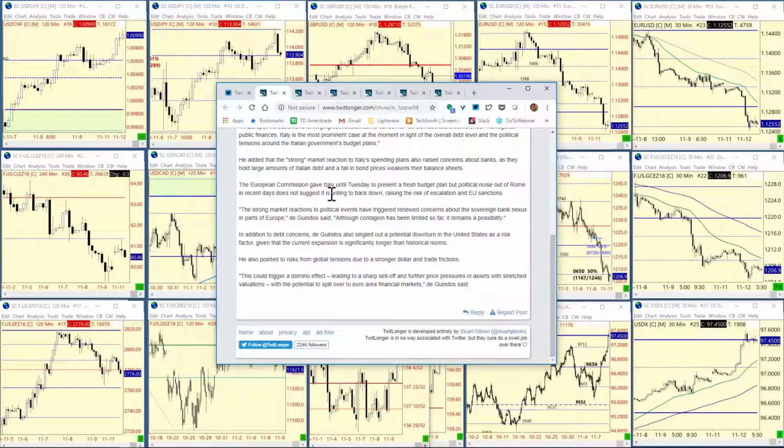The European Commission gave Italy until Tuesday to present a fresh budget plan, but political noise out of Rome in recent days does not suggest it's willing to back down, raising the risk of escalation and EU sanctions. The strong market reactions to political events have triggered renewed concerns about the sovereign-bank nexus in parts of Europe, De Guindos said. Although contagion has been limited so far, it remains a possibility.